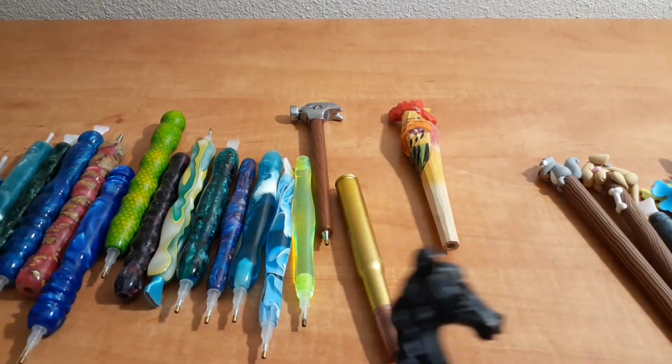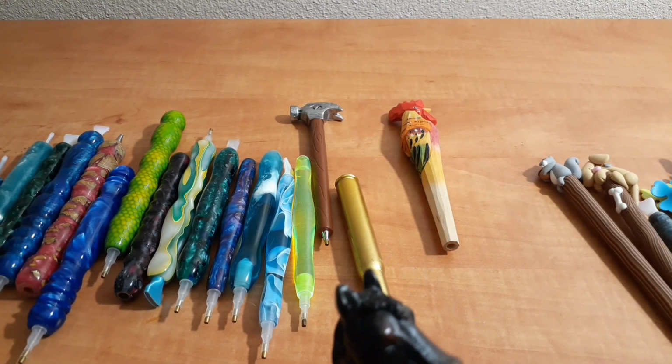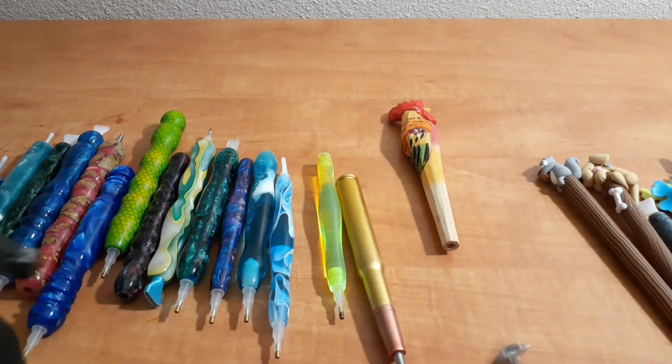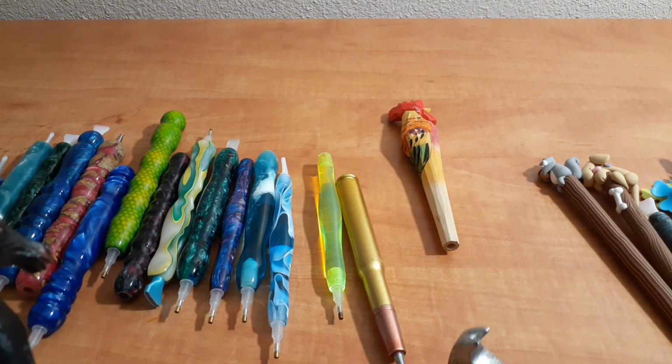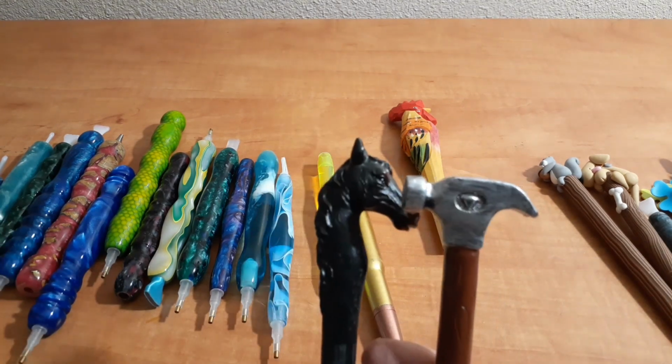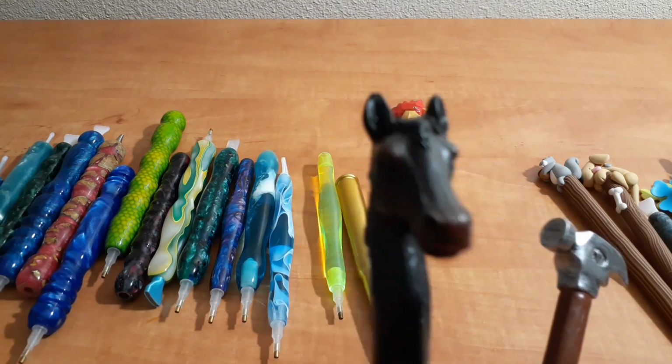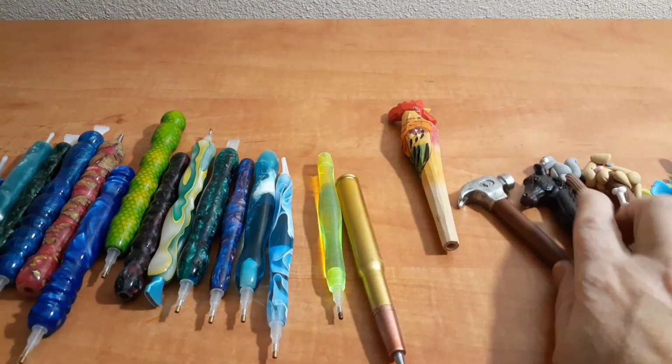This one here, I believe Evaughn bought this for me. And she got me the hammer, too. Yeah, cute. Like a horsey. You want a horsey? Yeah. Anyways, okay, move it on.